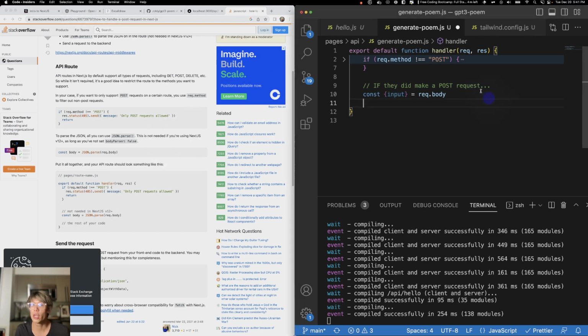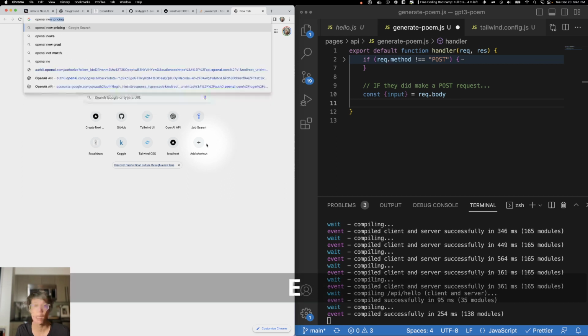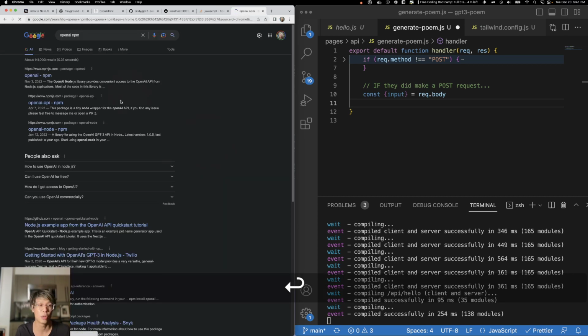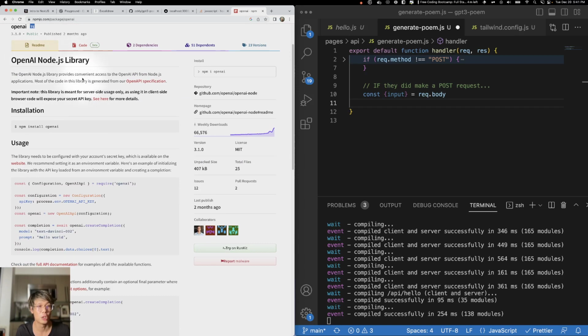Well, you know, we could write our own API request to OpenAI. I have done that, or I do that to this day still. But OpenAI also provides us a library, right? Libraries are nice because we don't have to write the code ourselves. So what we can do is just look up OpenAI npm, and then we can get the OpenAI npm package. Yeah, like this. OpenAI Node.js library.